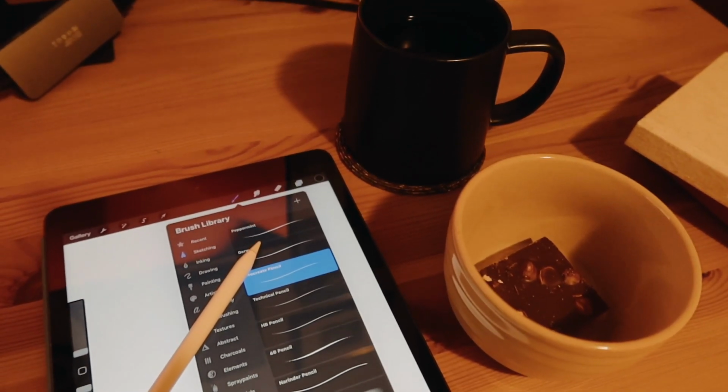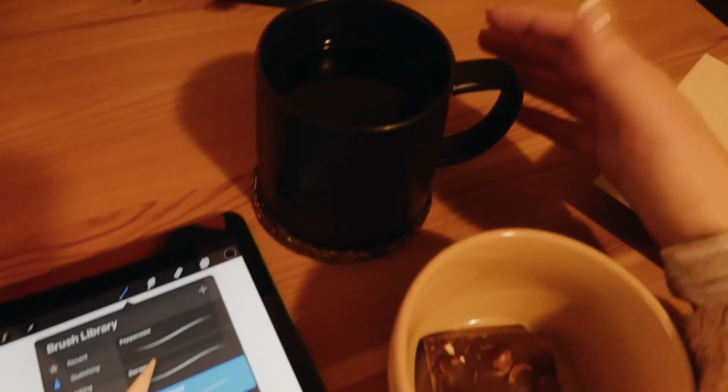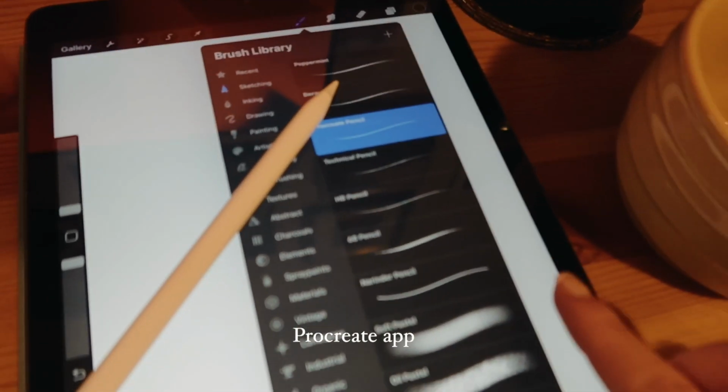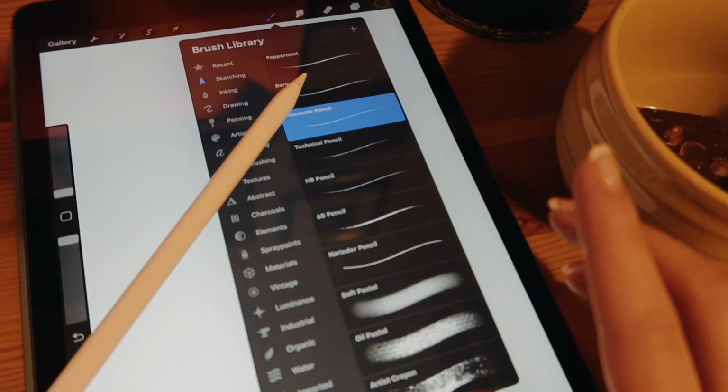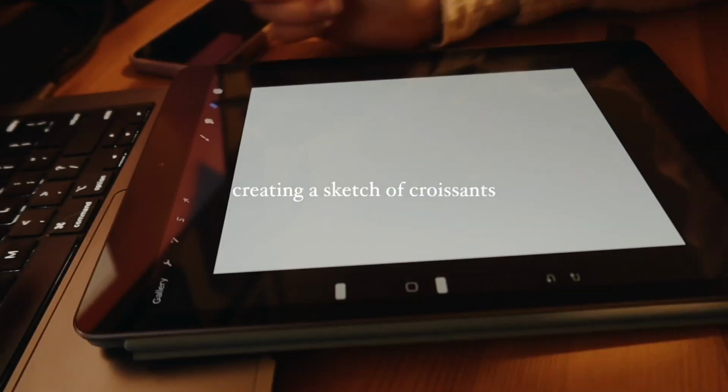So I just got back from my walk and I decided to grab a square of chocolate. This is some hot apple cider, one of my favorite things to drink in winter. And finally I opened up the Procreate app. I haven't painted digitally for fun in forever, so I'm gonna do a little bit of that right now and just take it easy tonight.